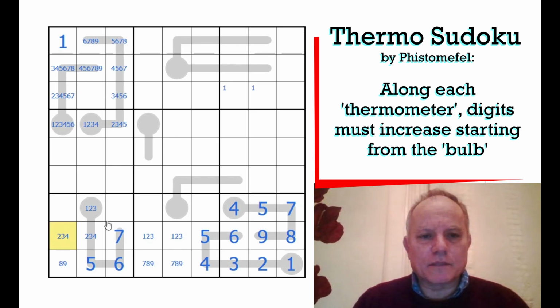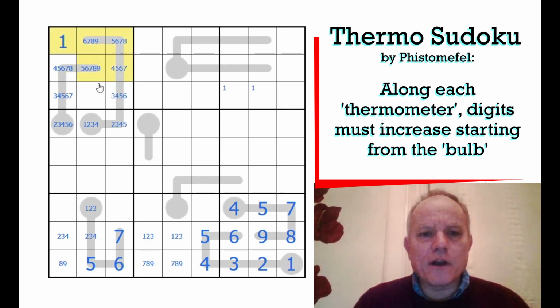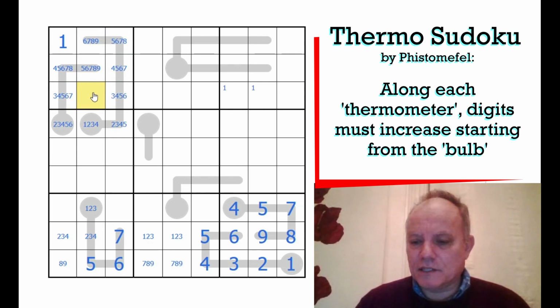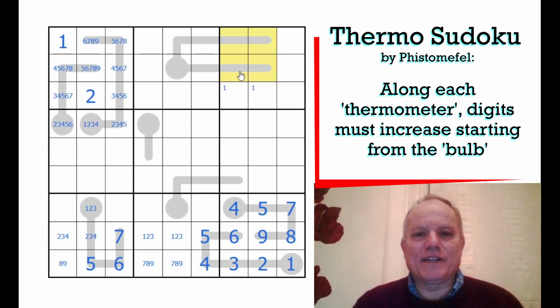A lot of these puzzles are making sure you're eliminating correctly. Look, yes, we can eliminate the 1 from that cell. That means this can't be a 2, this can't be a 3, this can't be a 4. And now where does a 2 go in this box? None of the cells on the thermometers can be a 2 anymore. This must be a 2. Again, that feeds with these. This is so beautifully constructed.